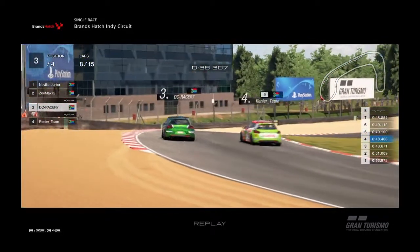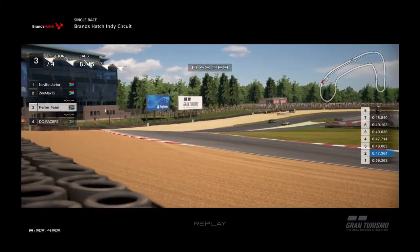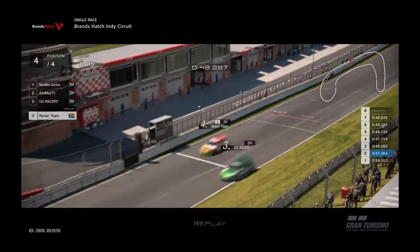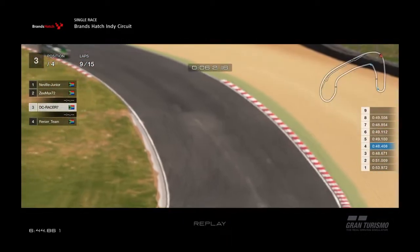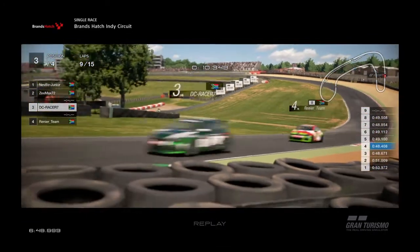DC runs wide a bit and comes up to the corner. Looks like Renier's gonna take it. He's really gonna take it. He's got the inside, he's got it covered. Renier's still in fourth, and over the line we go. Renier's there. DC closes the door on him, but does DC have it covered? Yes, they're both running away a bit, but excellent racing from the two guys.